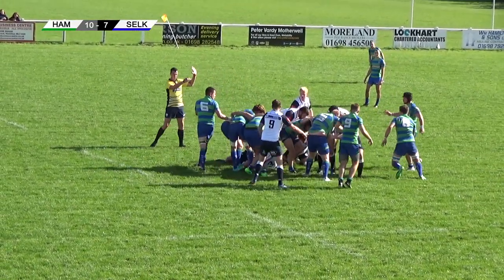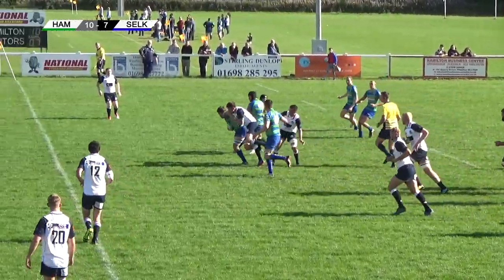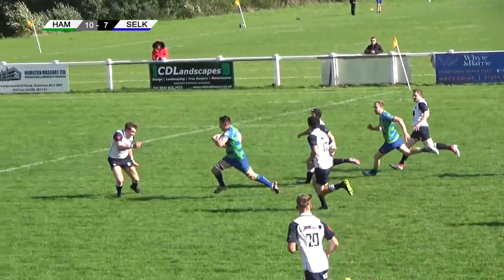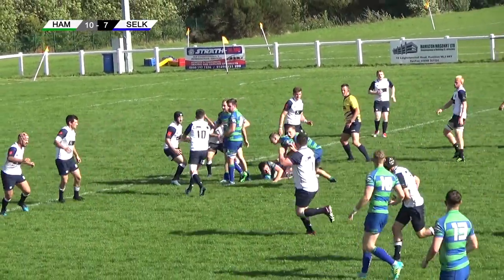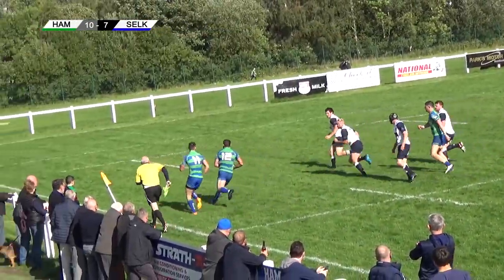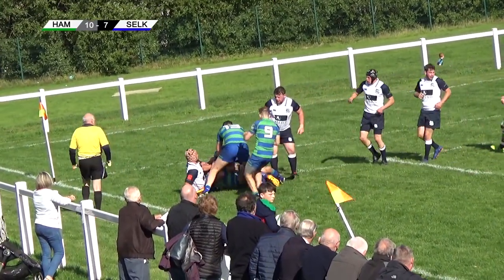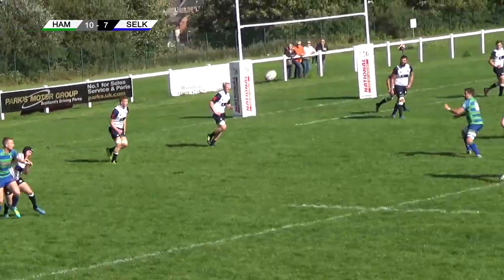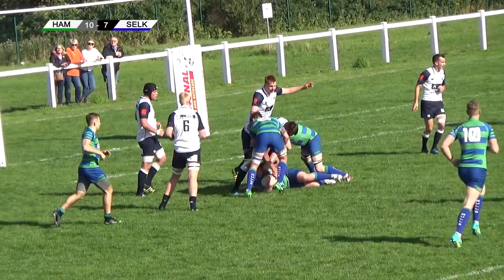And the referee's going to pull it back. Hamilton get to go anyway. Nice little offload here. Oh, held up at the last moment. He was in if he could have got past. What can Hamilton do now? The ball comes wide. Strong tackle. And it comes. Where's the ball going to go? Held up.